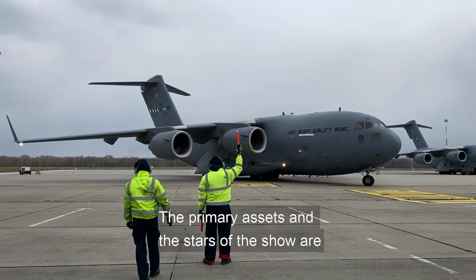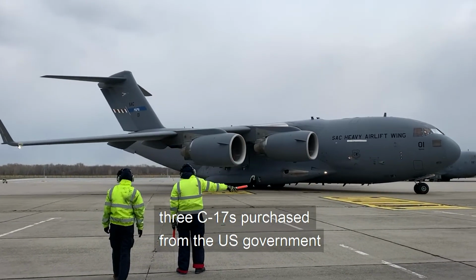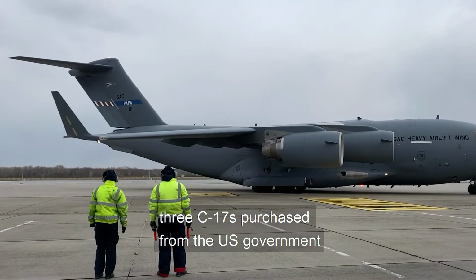The primary assets and the star of the show are 3 C-17s purchased from the U.S. government, and they're possessed here at Papa under a Hungarian registration.